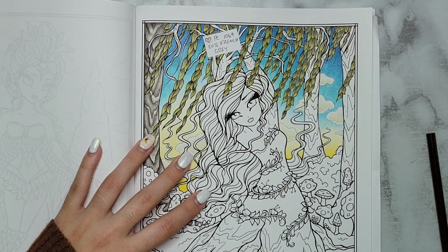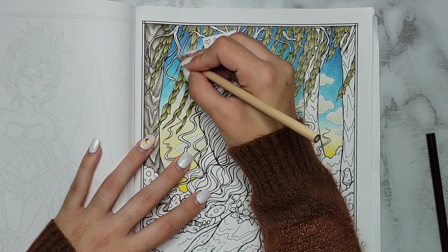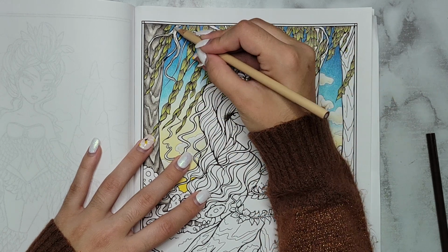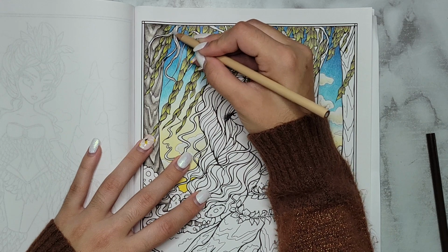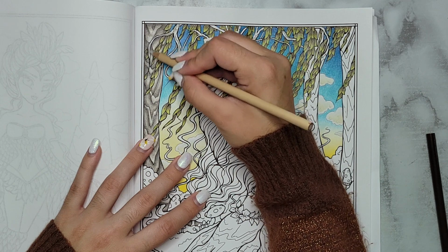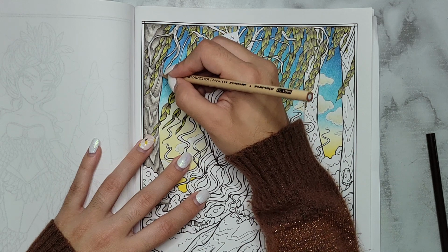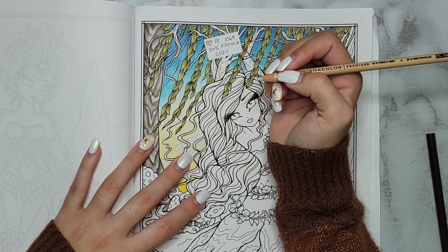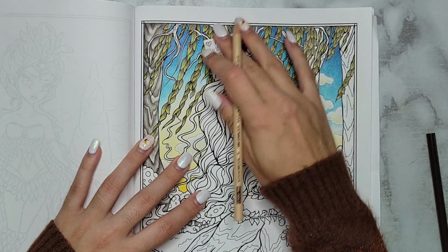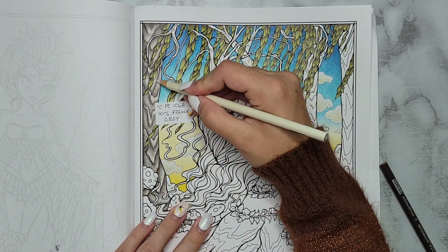I'm going to skip the 30% and I'm going to go straight in with the 20. Just add a little bit of this in here. I think mostly coming out from the 30. We'll add this in. And last but not least, the 10.